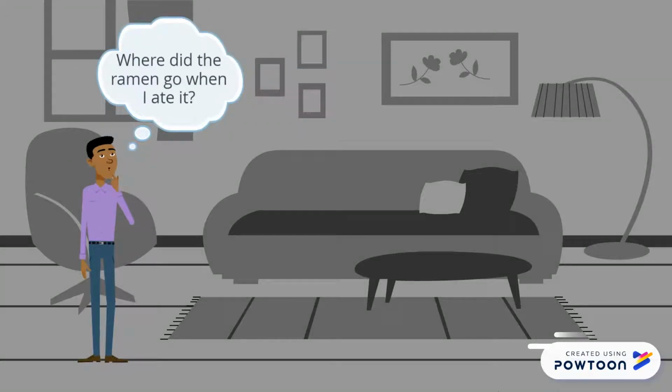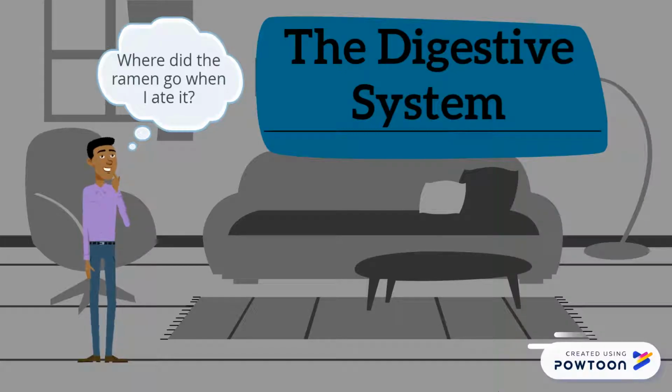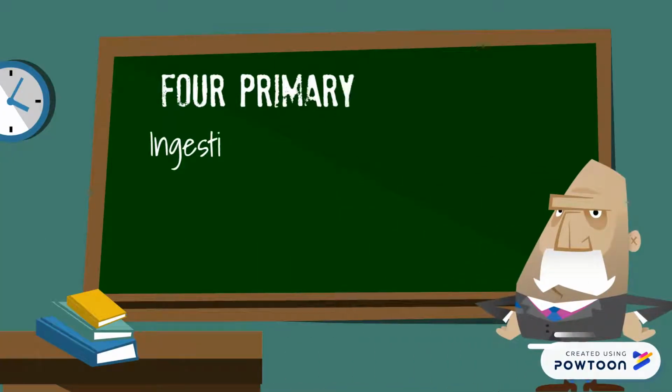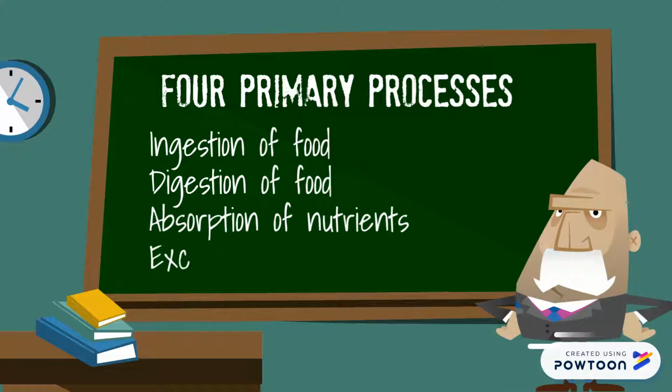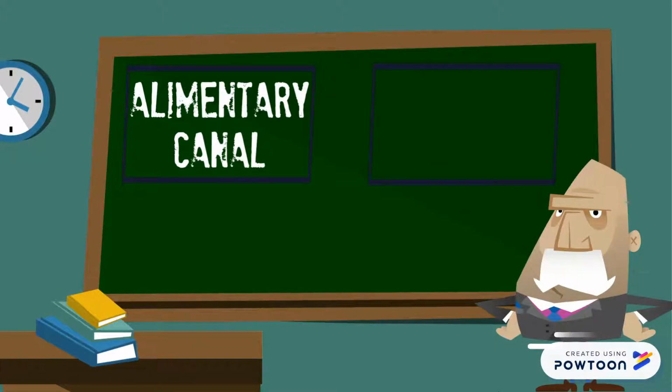Have you ever wondered where your food goes when you eat? Good day, everyone! Today, we are going to take a ride inside the digestive system. The digestive system has four primary processes: ingestion of food, digestion of food, absorption of nutrients, and excretion of wastes. It is composed of two major parts, the alimentary canal and the accessory organs.